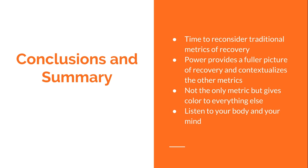And one last point: no matter what the numbers say, you need to listen to your body and your mind. If your mind and body say you're feeling like junk, then you need to listen to that, whether the numbers are HRV off an app, power numbers off your watch, or your pace and time. Overall, you need to listen to your body.